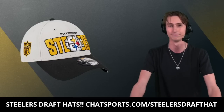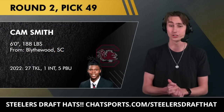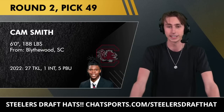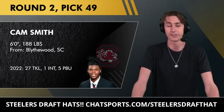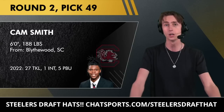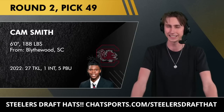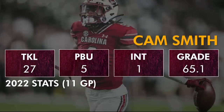And then in a little bit of a surprise here, Todd McShay has the Steelers grabbing Cam Smith out of South Carolina with the 49th overall pick. And I think that this is a fantastic, fantastic value for the Pittsburgh Steelers. And I think that this could probably actually happen because Cam Smith has been falling down draft boards a bit in recent weeks. You take a look at what he did last year.